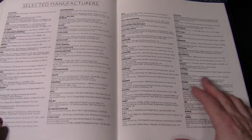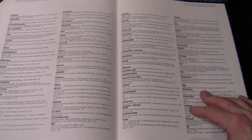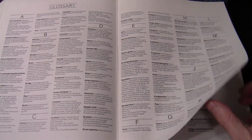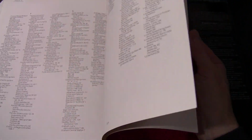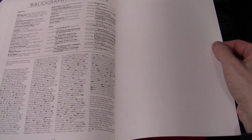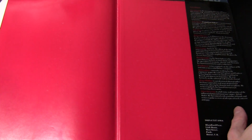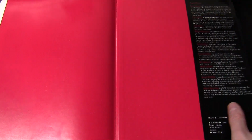See, there's some reference in the original book. And then we've got some manufacturer stuff as well. I wonder how many of these are still going. And then a rather convenient glossary. And then an index, some bibliography and credits there. So yeah, lovely book. Is that all the contributors? Yeah, that's the contributors.